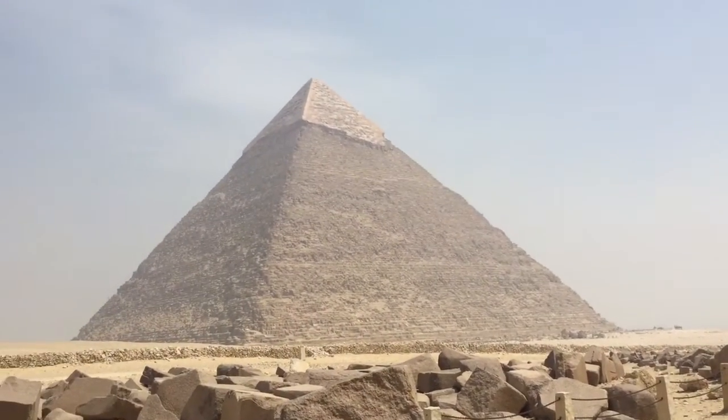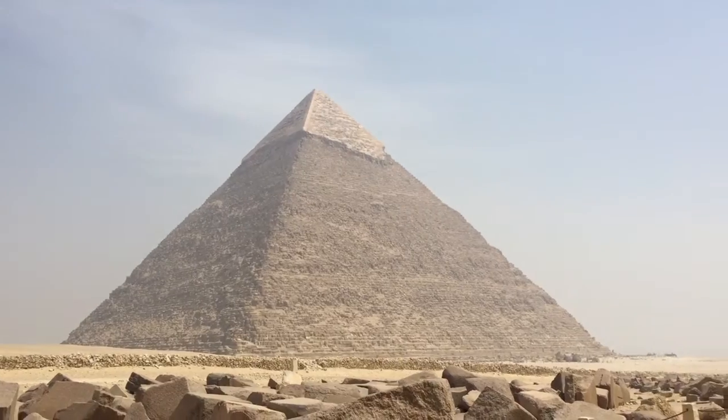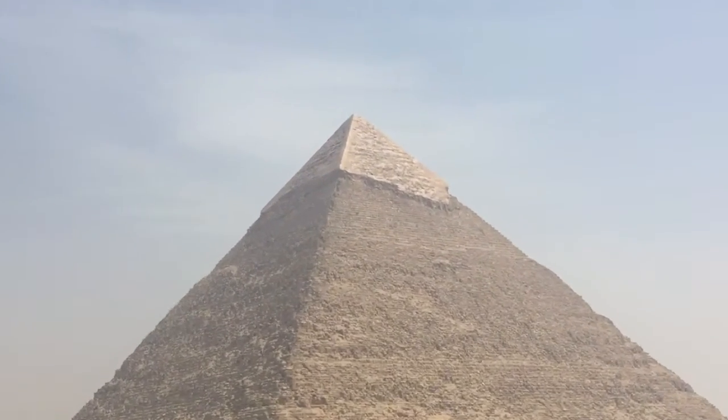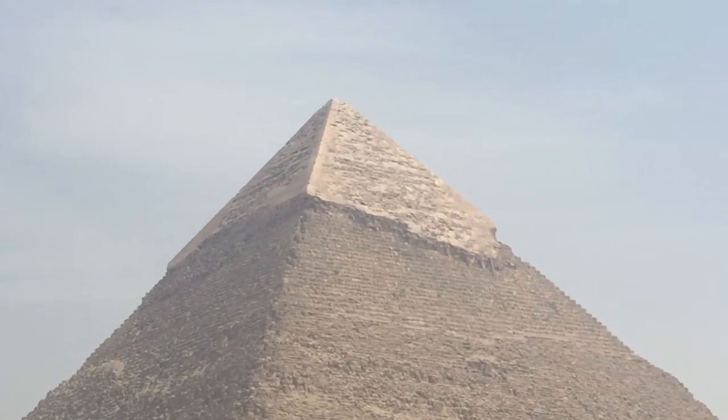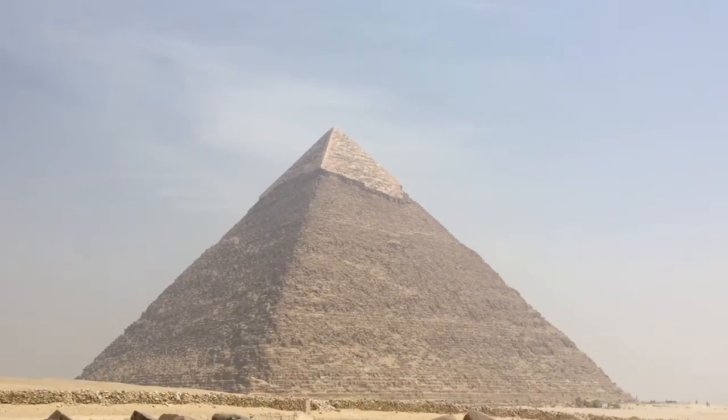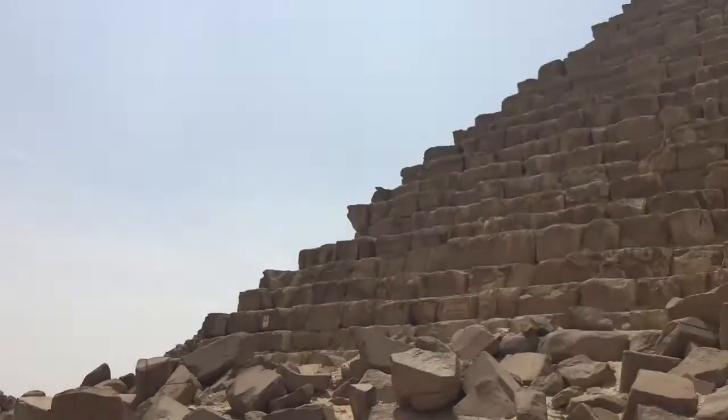Oh my God. So we're on the other end of the Giza Plateau. Better shot of the second pyramid. You can see up at the top, the limestone casing blocks are still on this one. One of the few pyramids that actually has it. And right behind me, third pyramid.